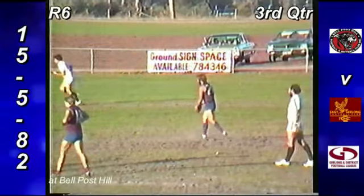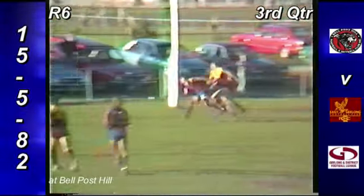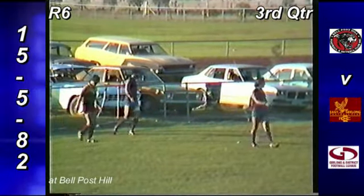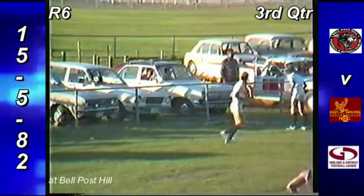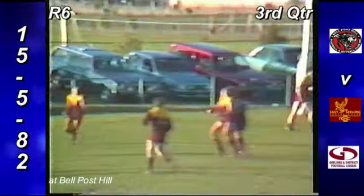And he took the mark. Coombs at the true centre half-forward position. Too far out to score. He drives the ball right up to full forward, looking for Warren. He can't mark the ball. Ball bounces truly for him, but Mahoney's going to see the ball over the boundary line. And out between the forward pocket and the half-forward flank. And Belpost Hill badly needing goals at the moment, as we see the scores 13-11. Eastern Suburbs leading Belpost Hill 7-10.